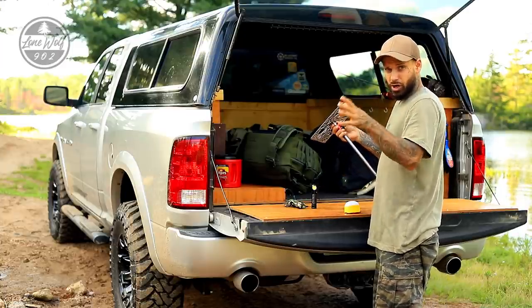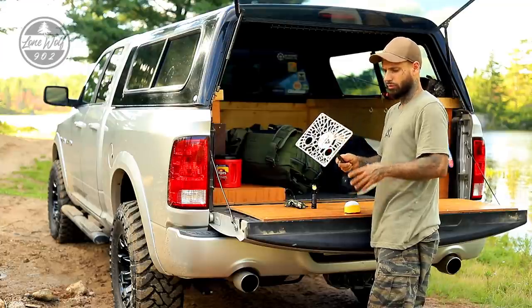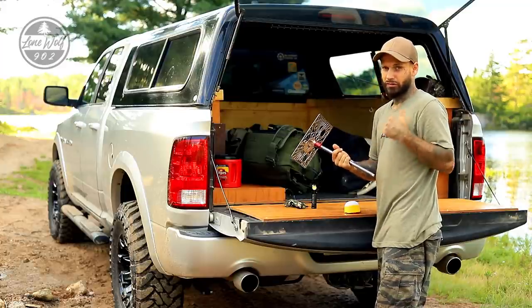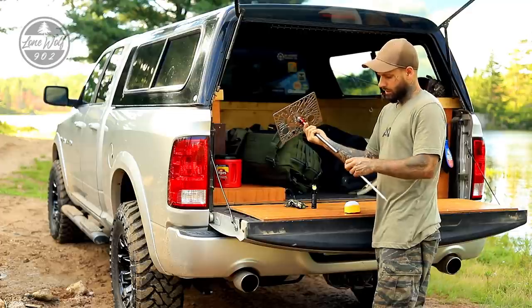Alright, so I've got my light bulb hung inside of the tent with my battery bank, and I've also brought my little table. I totally forgot I had this until I looked in the bag, and there it is. This is going to be perfect for sitting on the edge of the lake watching the sunset. So I'm just going to get this prepped and ready to go.